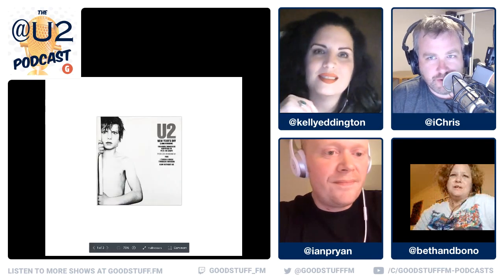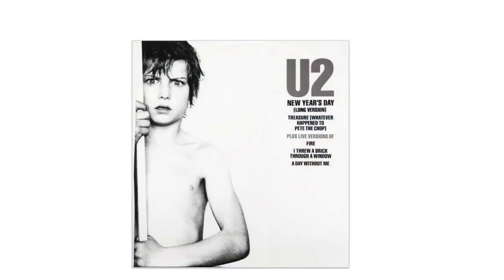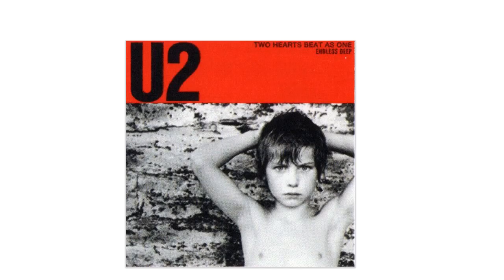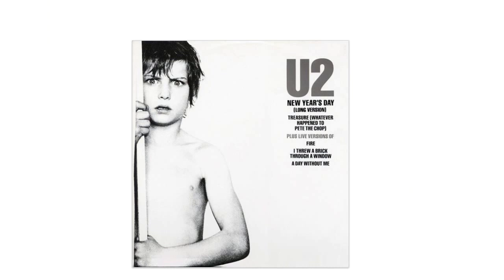Yeah, some of the singles for the War era. Go live. This is probably the best looking one of the lot, just because it does maintain the same ethos. Once they get onto Two Hearts Beat as One and Sunday Bloody Sunday, they start having these big slaps of color across them that I'm not sure how much I agree with, the colors they chose and the way they chose to use them. But at least with New Year's Day, they still maintain the same aesthetic and keep it all tied together and looking good.